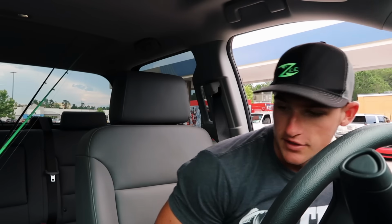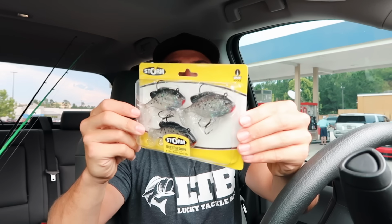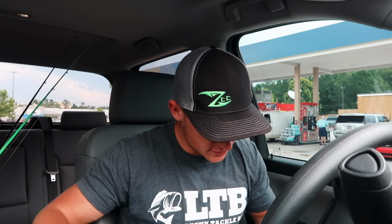Oh, all right. So, we got the baits. Decided to go with these little crappie baits. They're literally only $1 a pop. They don't look bad. I was gonna go with the saltwater ones, but I did catch like four crappie back-to-back casts at this place last time. That's got me a little monster to go. We're ready to go fish, guys.